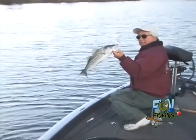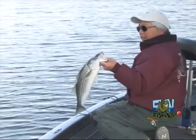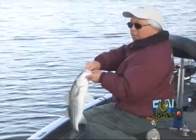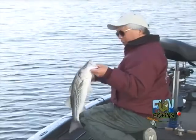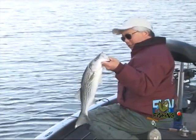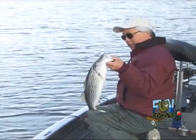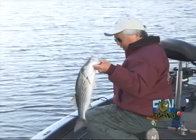Tell us a little bit about the striper, what the size is and the limit. They have to be 18 inches or longer to keep them, and the limit's 2. So you can keep 2 per day. But this is a nice little striper. See how thin they are? They're coming in here feeding, and they'll get nice and fat.